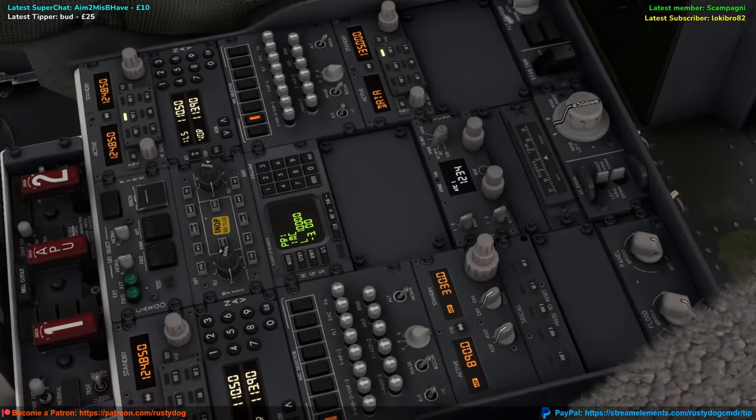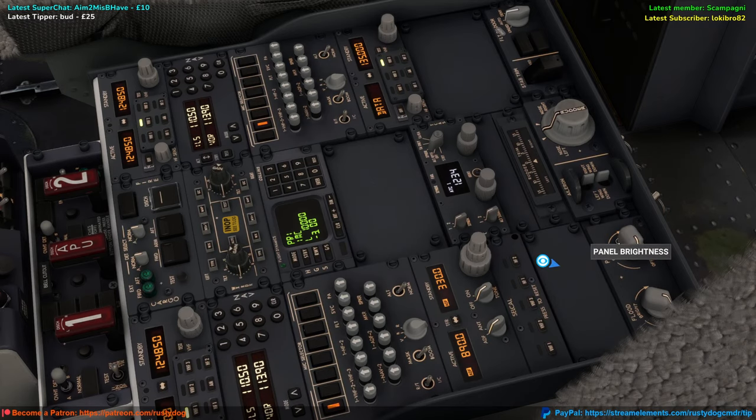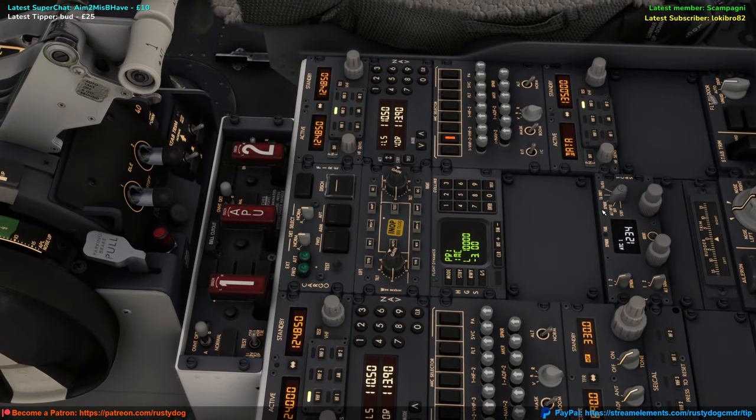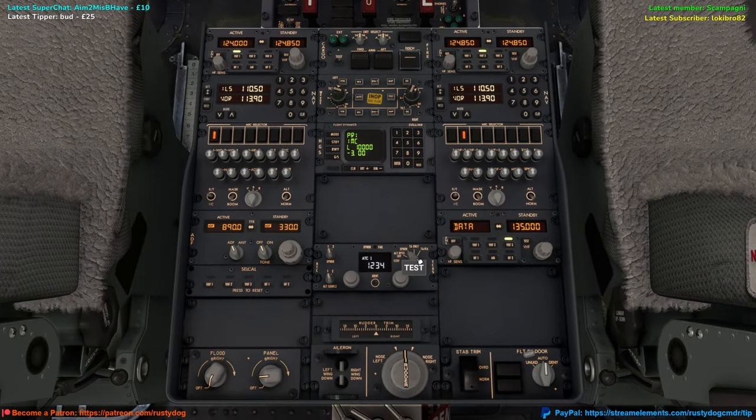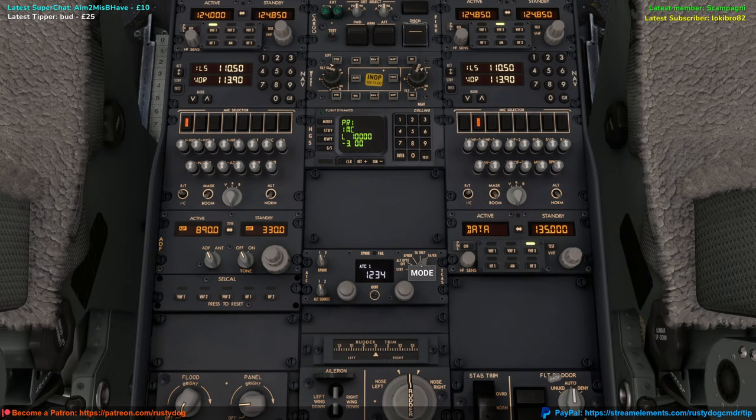Right, let's just light up this just a tad as well. And we want to get the thing on. The TCAS. Do I have a camera for this? There we go. I think TA only is enough for here, but TARA, which is basically transmitting and receiving.